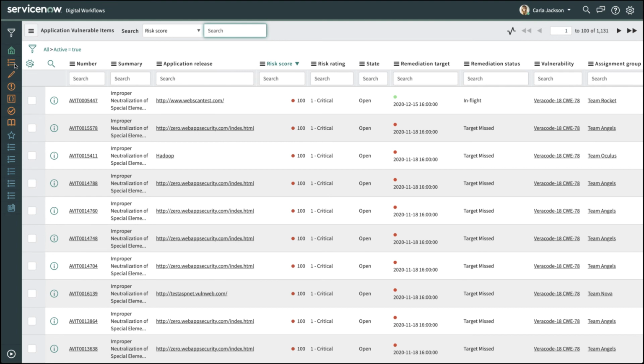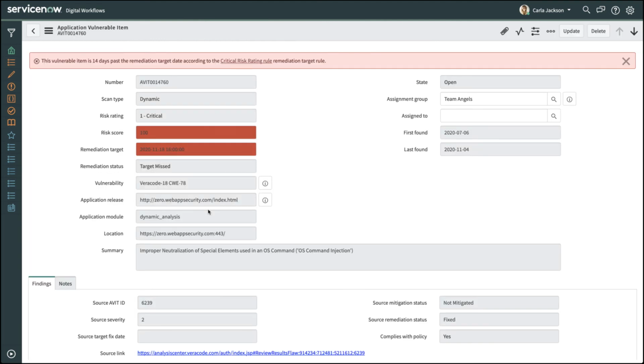Now let's take a look at the data that's imported from the application vulnerability scanner. So in this case, it's Veracode, and we're going to take a look at one of the application vulnerabilities, and we can see there's a lot of similar information that we see on the infrastructure vulnerable items. So those vulnerable items that we're pulling in from places like Tenable and whatnot. So it's going to assign it a risk score, a remediation target, what the actual vulnerability is, as well as the actual application release, the release module, the location of the specific application, as well as additional information like a brief summary of what's going on, and a link back to the actual Veracode application vulnerability.